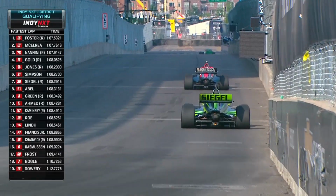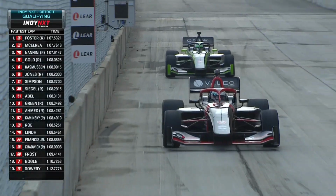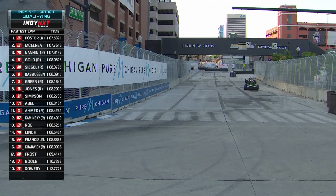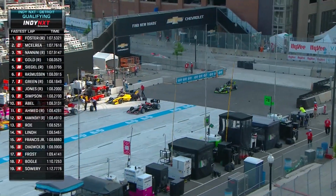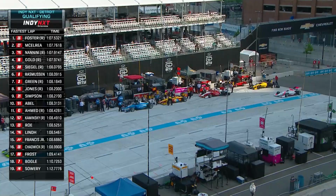Right now sits in 5th. He's heading for the timing line along with Rasmussen. Can either of them bump the Andretti Autosport drivers off the pole? They will not do it, but as of right now, Siegel and Rasmussen share row number 3, sitting 5th for Siegel, 6th for Rasmussen.